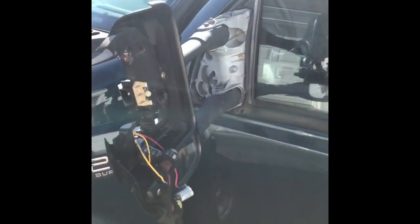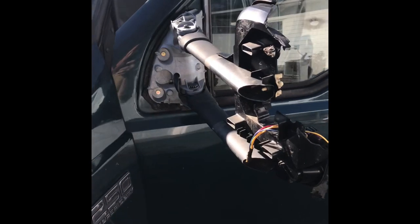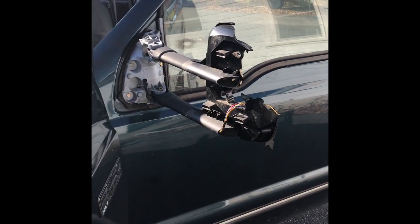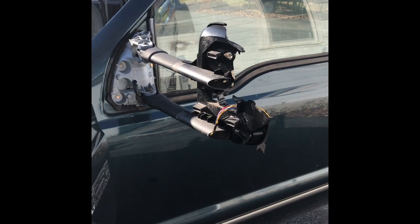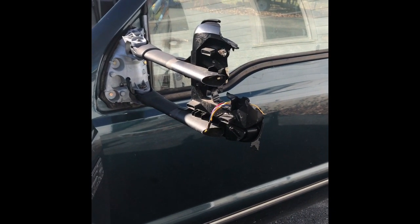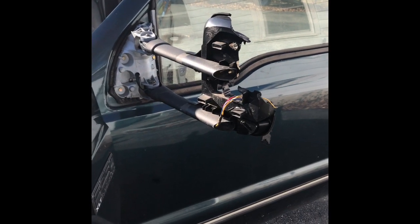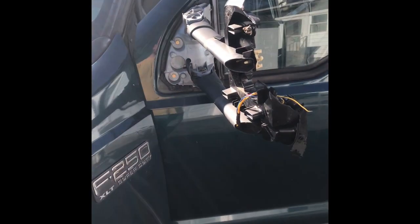So I ordered a mirror online. I looked around to see if there were any used ones floating around, like on Facebook Marketplace or Craigslist, and there were some, but truthfully people were asking quite a bit of money for them. People were asking $80, $100 for these mirrors. Not that that's terrible, because these mirrors can get pretty expensive, but I was able to find one.